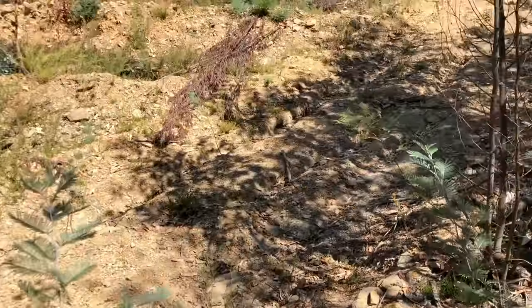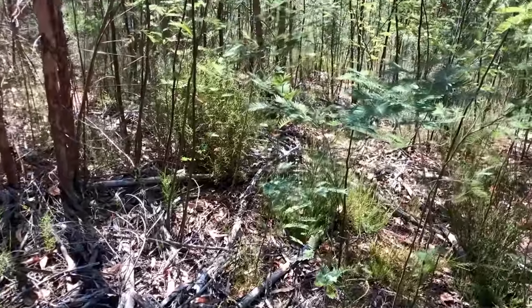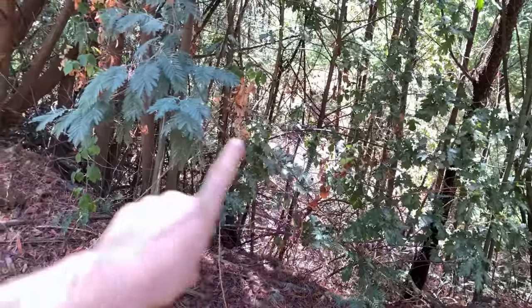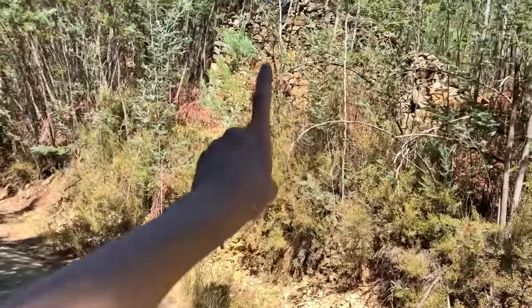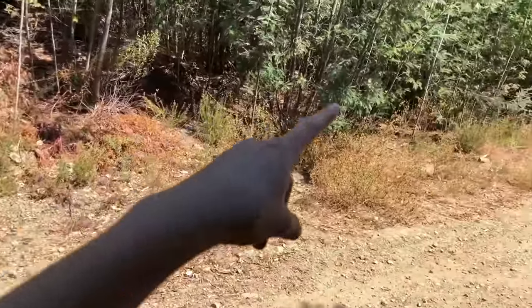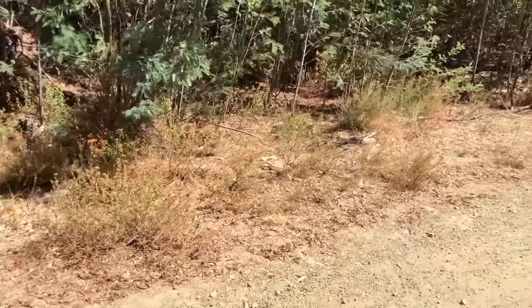So this is the end of my land, this dirt road. I don't know what to say. Down there are the terraces with the stream. Up here is the ruin. And here the road gets a little wider. So this could be used as a parking space. Now you have seen all my land.